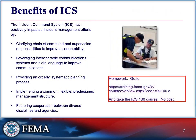This slide lists some of the benefits of the Incident Command System. Many of these topics we've covered before. For example, the first bullet refers to clarifying a chain of command. We've talked about the importance of having a leader in rescue situations to manage the overall process. It's the same thing.